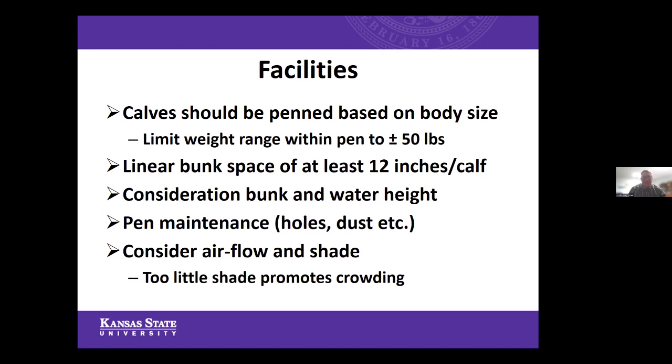Oftentimes the topic of shade comes up, and so we do need to consider airflow, especially if we're going to be weaning in these late summer months. If we're going to provide shade, I'd recommend that we make sure we provide adequate shade, because if we just have a small amount of shade, we know those calves are going to crowd underneath it. So having plenty of shade, if we're going to provide shade, is fairly important.